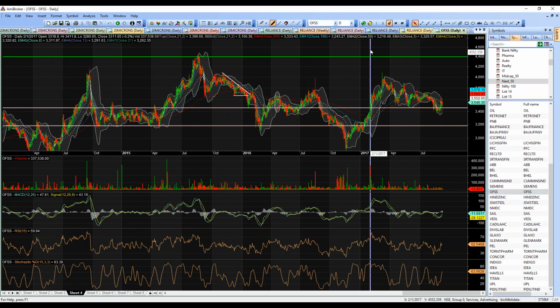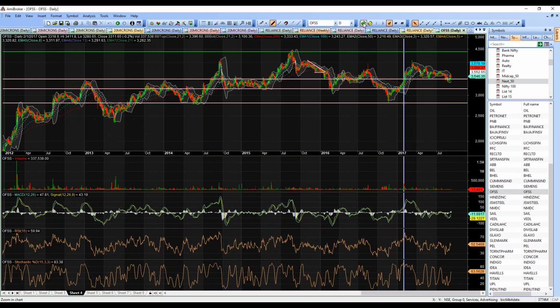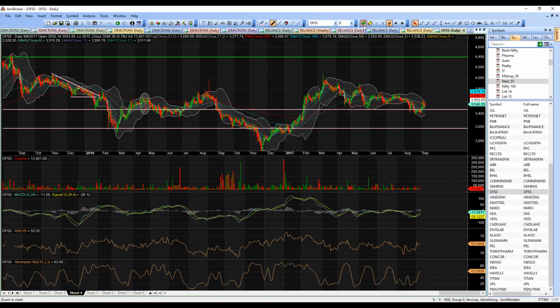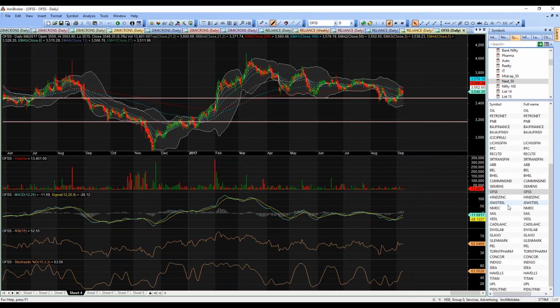OFSS, IT space, really nothing. Again, this is just consolidating. So let it move and we'll see. But it could also be at a place where a trading move may happen. It's okay, leave it.